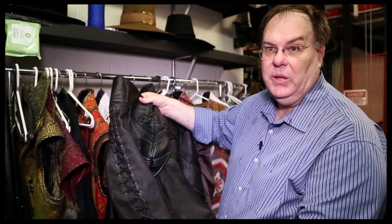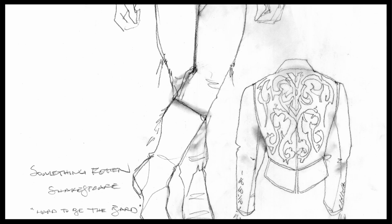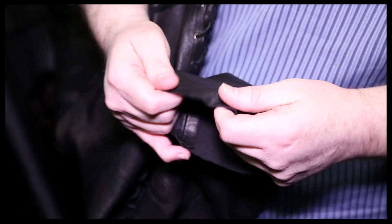Here are the pants that go with that doublet, and you can see that they really do very much resemble a motorcycle pair of pants. And they're made out of leather that is stretchy. They take a very thin leather, and in the process they smock it almost, or they ease it onto a stretchy back so that there is, it's not a lot, it's not like a pair of spandex pants, but there is a stretch to it.